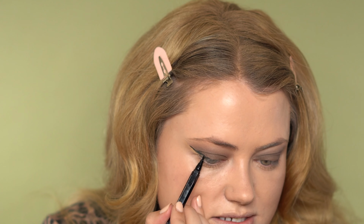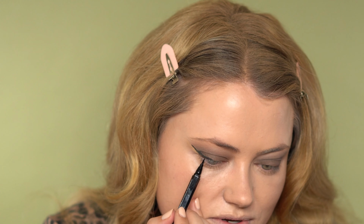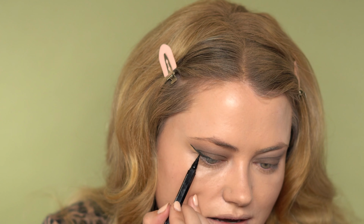Obviously too, everyone has a very different eye shape, so you may have a different shape to me and you may have to cheat it a certain way. If your crease comes down lower, you may not want to make your wing too long. You may have to adjust it to suit your eye shape, so you can play around with it. The other thing we're going to do as well is really smudge this out with our eyeshadow. So that does make it a little bit easier if you don't get your line perfect.